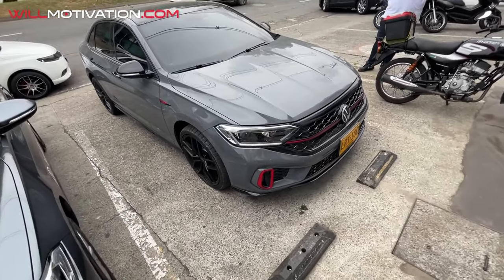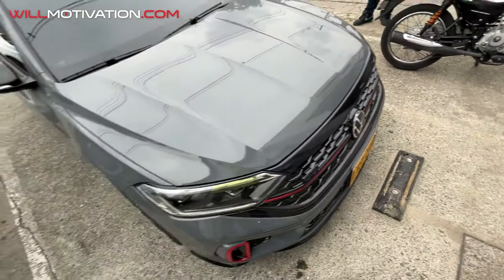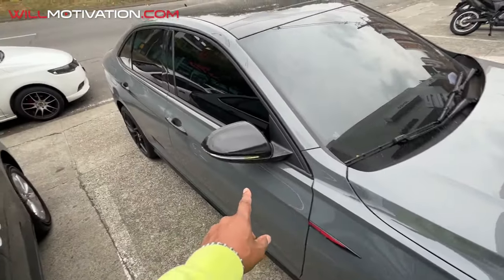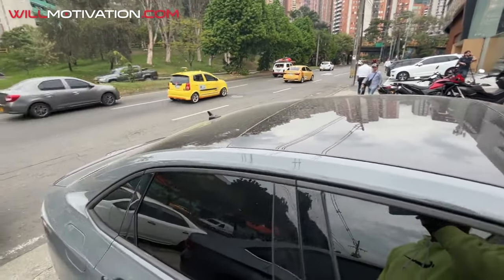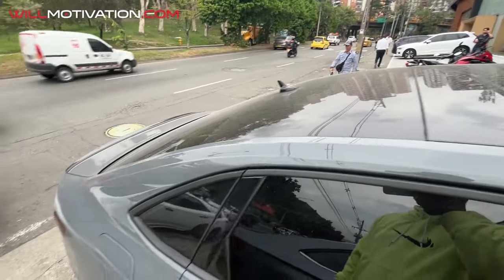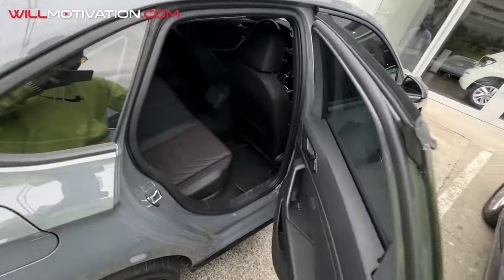So we did modify the wheels. We blacked out a few things, some accents, blacked out the mirrors. In the United States, you can get the mirrors to come like that. Blacked out the roof. In the United States, I believe you can get it to come like that as well. Now let's take a quick look at the interior.